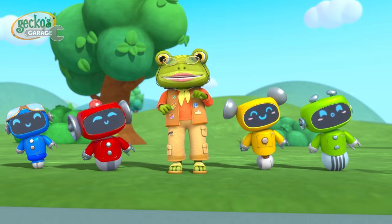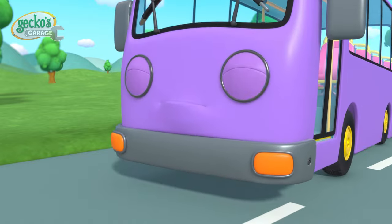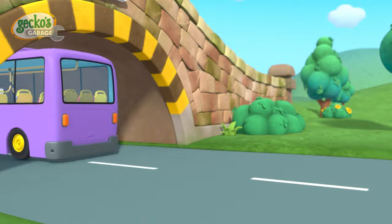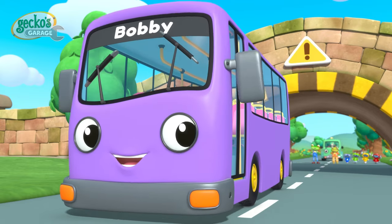The wheels on Bobby go under the bridge. Under the bridge. The wheels on Bobby go under the bridge, with no problems at all.